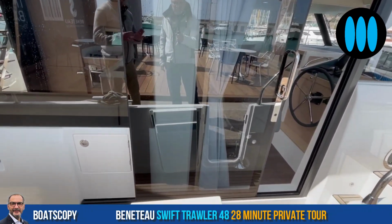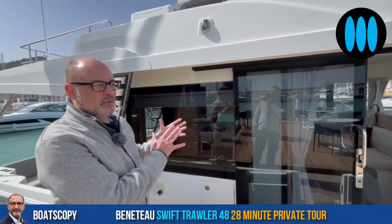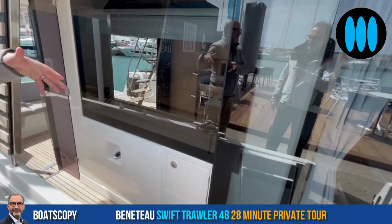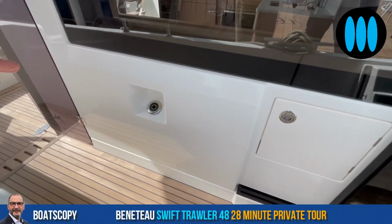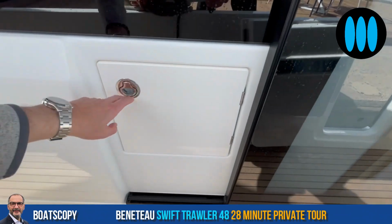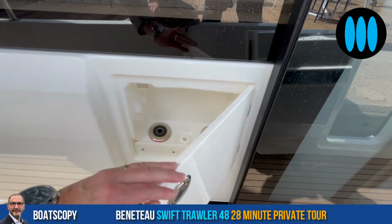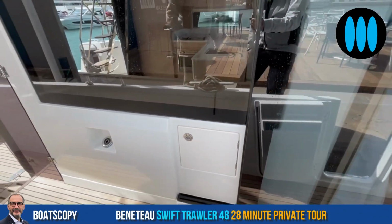Right, on all of the Swift Trawlers the superstructure is asymmetrical, so we have a workable side deck on port side, but we call the starboard side the service side. Starting from aft, you have a water filler, and we have a locker for port and starboard fuel filler. Yeah, it's really practical. Absolutely. When you are docked, it's easy to refuel the boat.